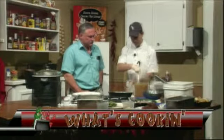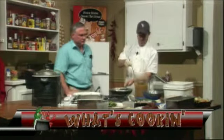So what we're going to do is we have a little saute pan here, and we're going to put some of the dressing into our pan. It doesn't really matter how much, because what we're basically going to be doing is poaching our shrimp.